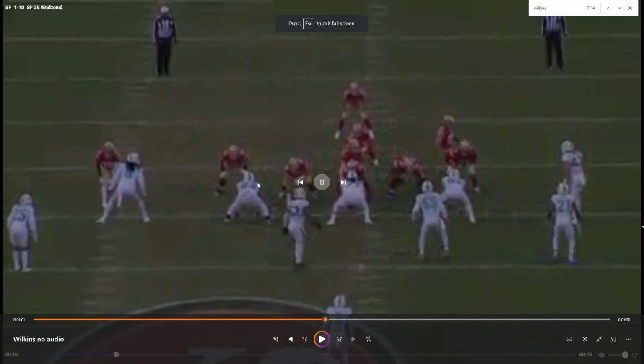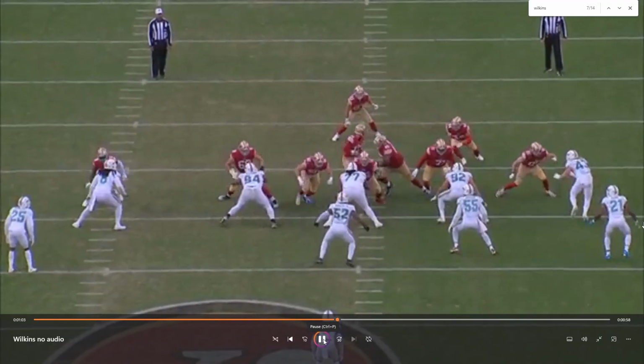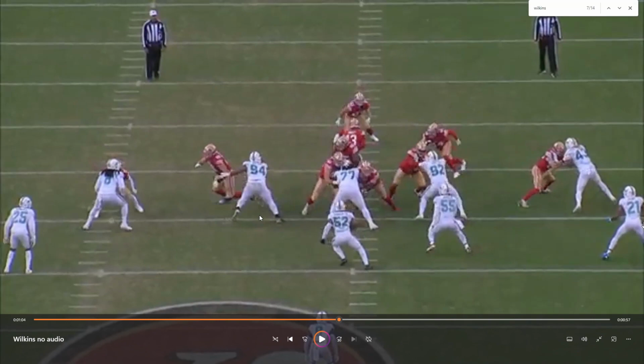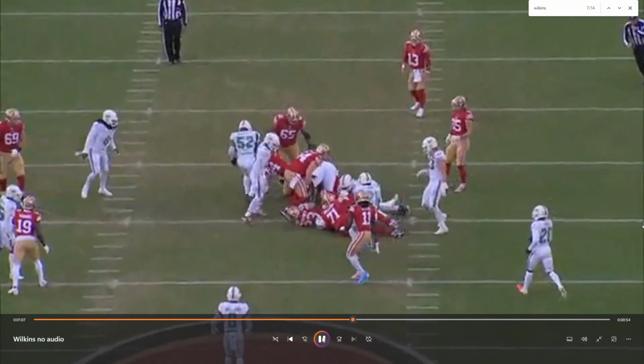All right, we're switching sides here, so he's right here. This is just bad by the offensive line. No one blocks him. I think he's supposed to be the read. He reads it properly and makes the tackle.